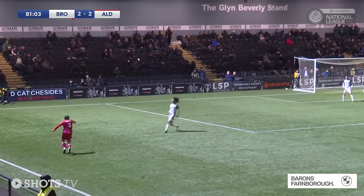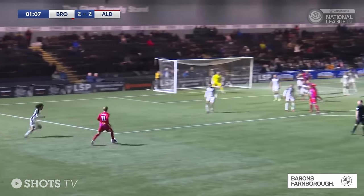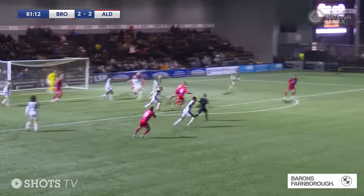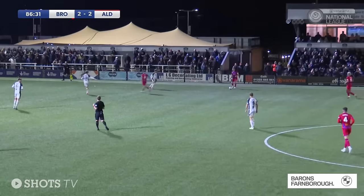Taken short, the corner to Glover, back to Arfield so he can get the cross in. But he doesn't take it first time. He gives it back to Glover. Glover, shot from distance. Parried. Will it be followed up? It's good work from Bromley in defence. They clear their lines.